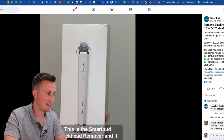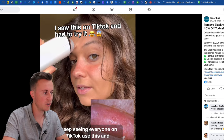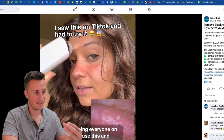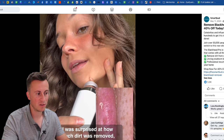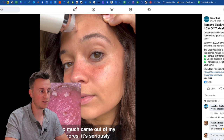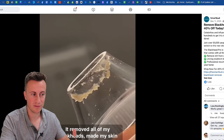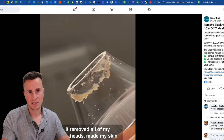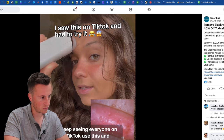In case you missed it, it is a blackhead remover. It's basically a vacuum with a camera on, so you can literally pair it with your phone and see all of the rubbish that is sucking out of your face. Pretty grim, pretty nasty, but stuff like this always gets views. People, regardless of whether you're selling a product or not, love to watch videos like this because of that kind of gross factor. So combining that with a product they can buy, it's a match made in heaven. The hook here is I saw this on TikTok and had to try it.